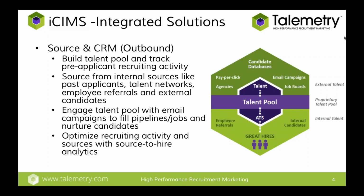We're able to, because of the integration, source from what we would call internal sources. So these would be all of your past applicants, because as we well know, a lot of the past applicants get through to a certain point, but there was only one opening, and so one person gets hired, a bunch of other very good people get rejected for that opening, but they might be great for additional openings as they come forward. So you can source from your past applicants, you can source from talent networks that get built when people opt in to hear about your opportunities, employee referrals, external candidates from third-party databases, etc.